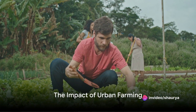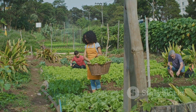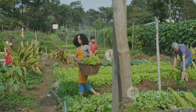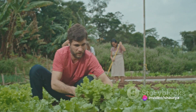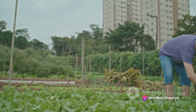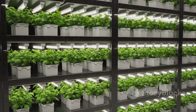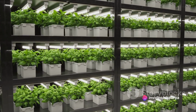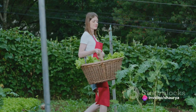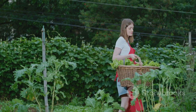But how does sowing seeds in the city make a difference, you might ask? Well, urban farming is a game changer for food security and accessibility. By growing food right where it's consumed, we can ensure a consistent supply of fresh, nutritious produce. No more worrying about seasonal shortages or price hikes due to supply chain disruptions. Urban farming also has the power to shrink the carbon footprint of our meals. Just think about it. Less distance to travel means less fuel used, less pollution, and therefore a smaller carbon footprint.